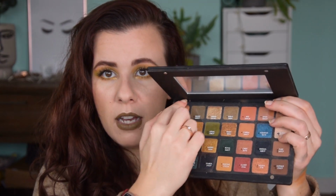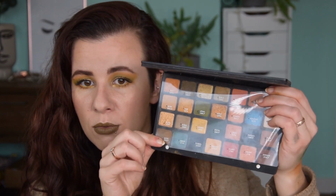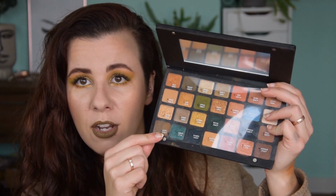The palette comes with a plastic sleeve on top, which is attached to the top part of the palette up here, and you can rip off. But I've been using it to write down how many times I've used the shadows, just putting a dot, and you can really see how I gravitate much more towards the greens and the blues, much less towards the copper and oranges. And maybe I am getting over that trend and it doesn't look as good on me as I always thought, so I don't really use those shades that much, and them being a big part of this palette makes it a little bit less versatile or interesting for me.